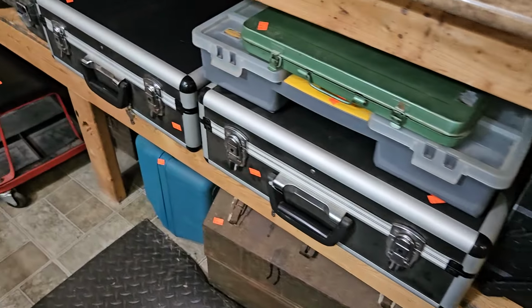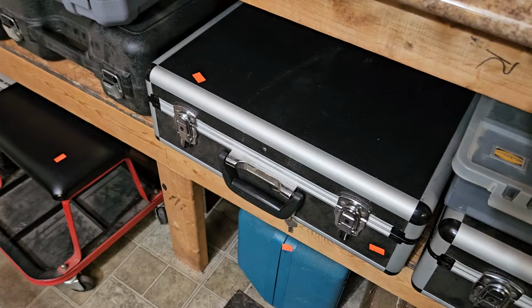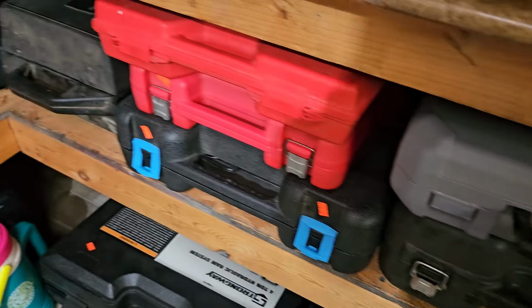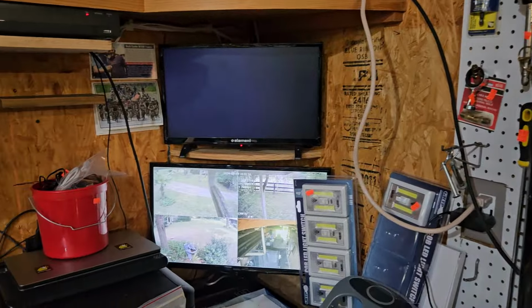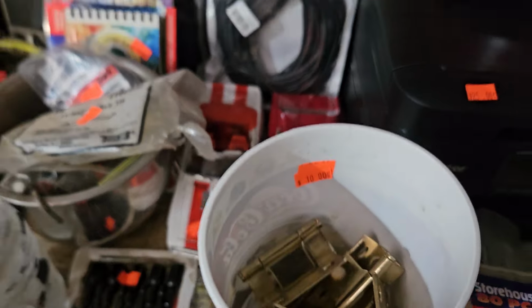Unbelievable. Toolboxes down here. One of these, this one right here, I think has the scope, like you can look in motors and stuff. Cool, cool, cool stuff down here. I mean, I can't even begin to tell you. Can't even get to. Security system stays though, guys. We're not selling the security system, okay? Hey, look at there. Hinges.